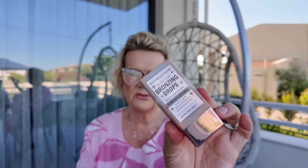The Revolution Bronzing Drops, I'm about halfway down those now. I bought those last year, really, really good. And these have got squalane, hyaluronic and grapeseed oil in them. So again, some nice skincare properties with those. And I've got that in the shade Scorched Light Stroke Medium.